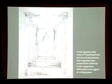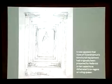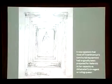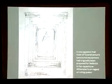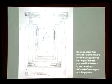What broader conclusions may be drawn? Well, that an already extensive list of this ruling queen's funerary equipment within KV 62 may now be supplemented by the gold mask and the innermost gold coffin transforms, I would suggest, our understanding of Tutankhamun's burial. For not merely a proportion of Tutankhamun's core funerary items, shrine, sarcophagus, coffins, mask, mummy trappings, had originally been prepared for Nefenefruaten, it now seems very probable that most of it had.